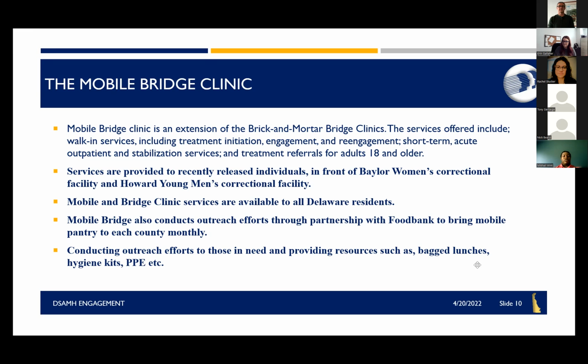All right. So as far as the mobile bridge clinic, as I said, you've seen it working with the food bank, Springer, Baylor's, Howard's Young Men's Correctional Facility. It's always on the move. They do a little bit of referrals there. Primarily they'll do brief screenings, seeing what your needs are, and if they can appropriately refer you there, they're also licensed and certified. Then for things that they're unable to do on the spot, those individuals are usually referred to the local bridge clinic and receive treatment there.